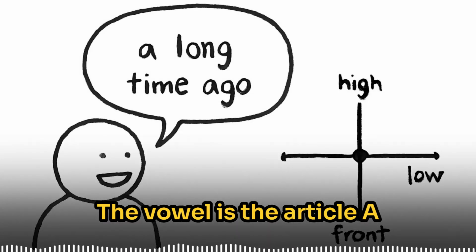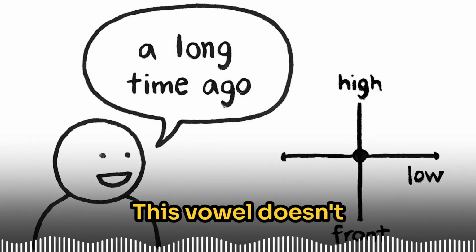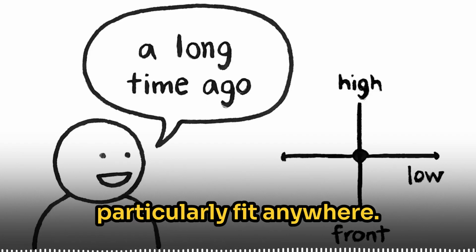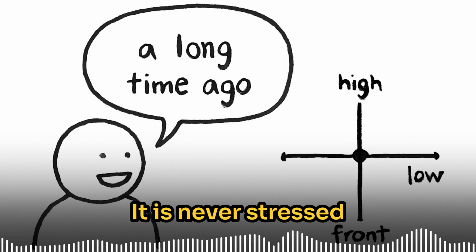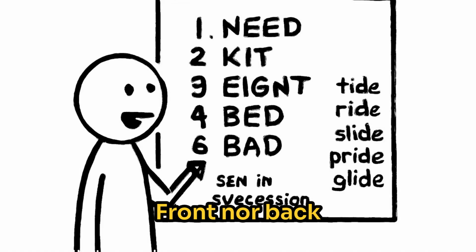The last vowel is the article A, as used in a long time ago. This vowel doesn't require any special categorizing, as it doesn't particularly fit anywhere. It is never stressed in usage and is neither high, low, front, nor back.